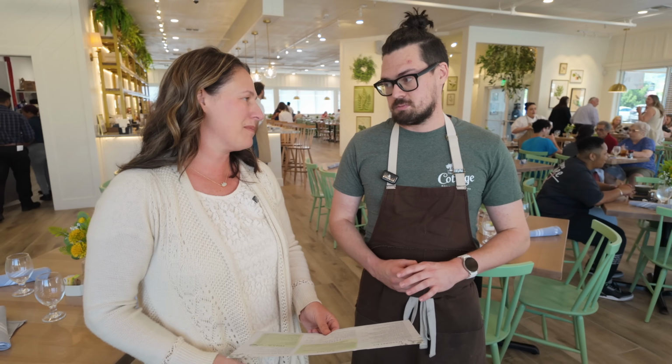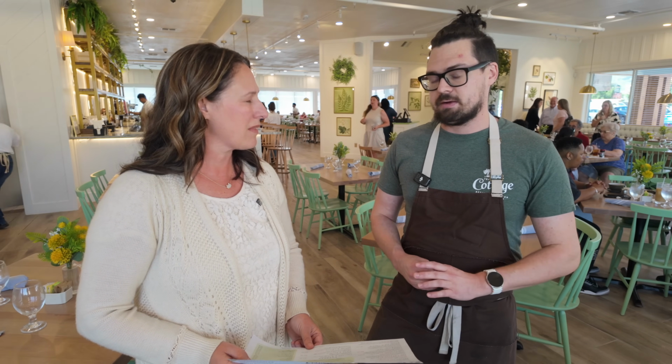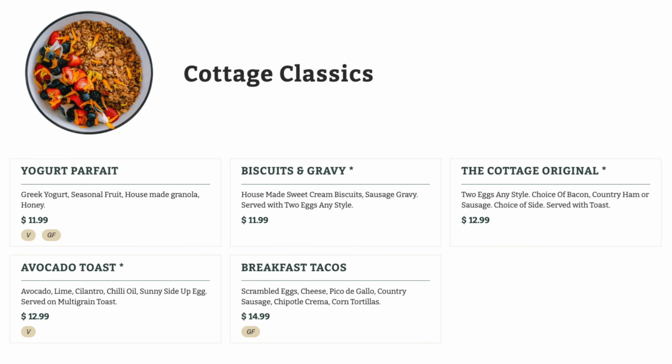If there's someone who comes in with an allergy or a special dietary need, are you guys able to accommodate that? 100%. Yeah, we accommodate all allergies. There are some cross-contamination factors, but we're going to do our absolute best to accommodate everything we can. And lots of gluten-free options for people who are gluten-free? Yeah, we have gluten-free bread and gluten-free options for them as well.